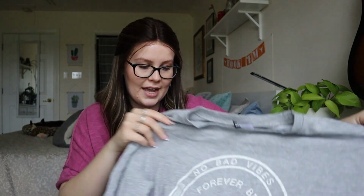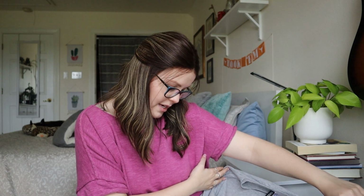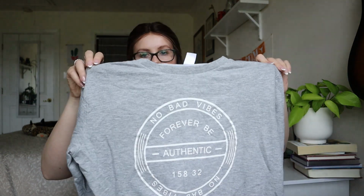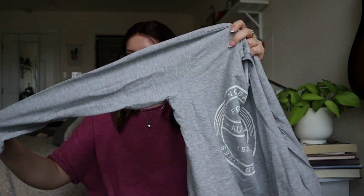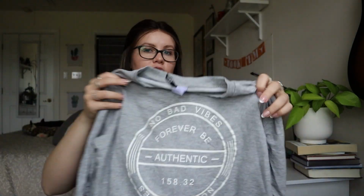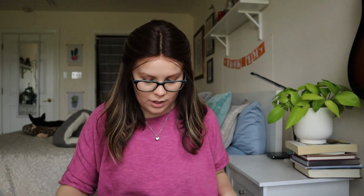This is Divided. No bad vibes. Forever be authentic. No bad vibes. Okay, this one's probably going to a thrift store. I don't do graphic tees and stuff in my store. I could sell this. Probably going to a thrift store. I'll see if anybody that I know wants it, but probably not.